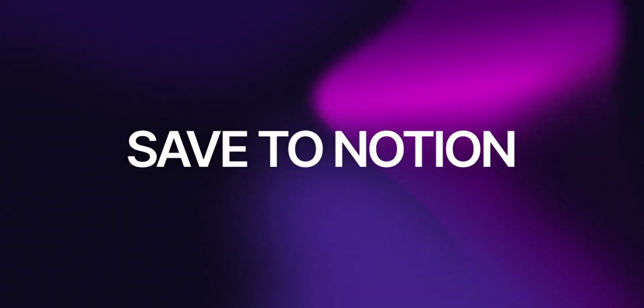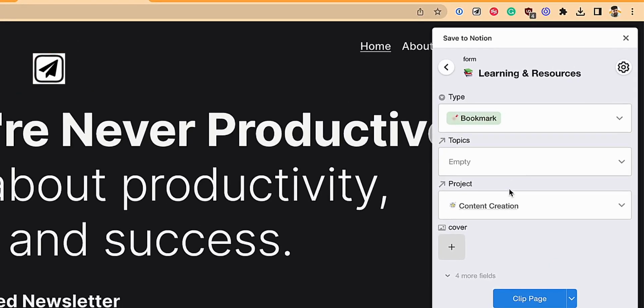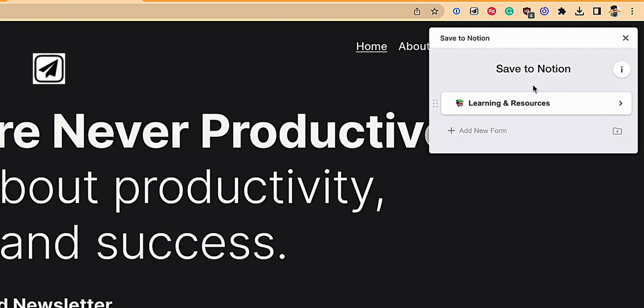Next, one of the best extensions out there is called Save to Notion. So it is an advanced Notion saver. It allows you to create those custom templates for saving stuff to Notion. You can save them anywhere, add any stuff from the page, including the whole web page, to whatever part of Notion you want. Extremely handy, extremely useful.